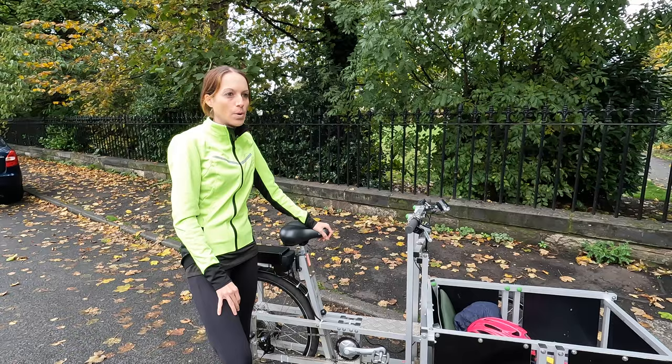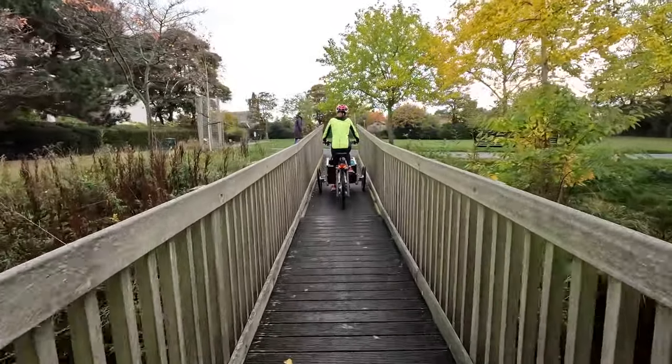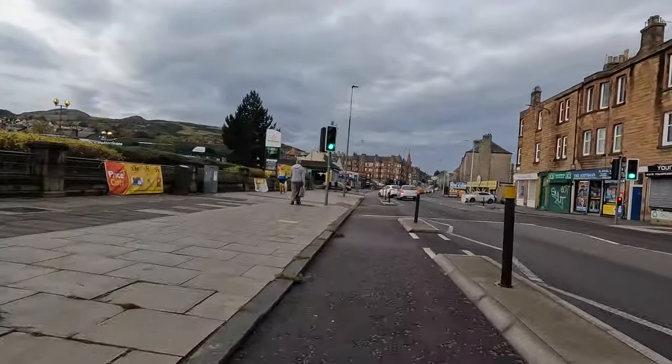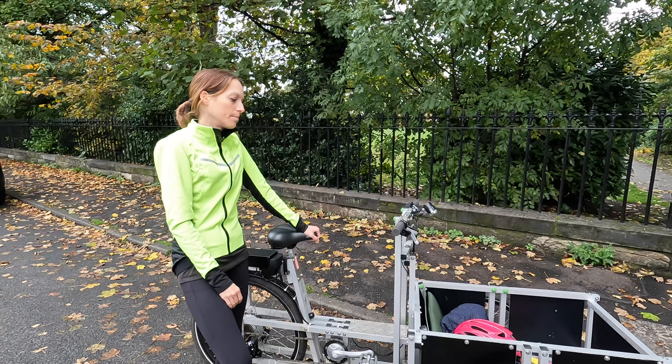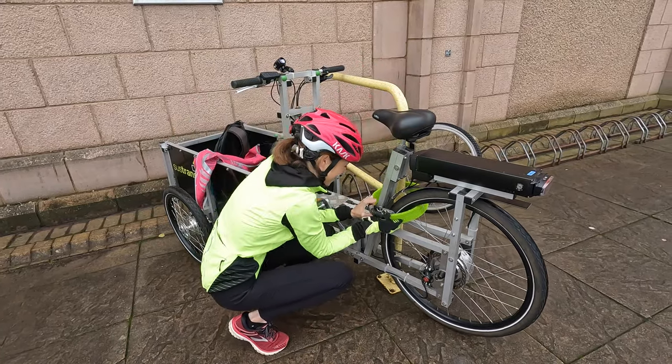Access to other little parts and pieces, like getting onto infrastructure, it's a perfect fit. We managed to squeeze onto bridges, and managed to get into cycle lanes fine even if they were blocked by cars. Managing to find somewhere to lock it up was really easy as well.